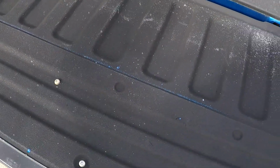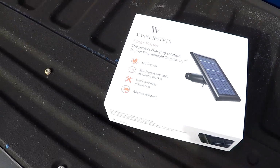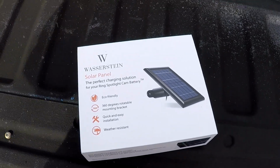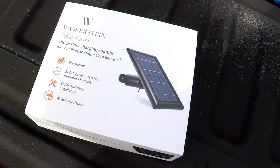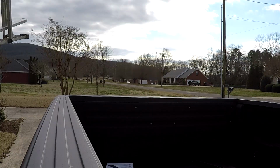All right, so let me show you what I have to work on. I've got this solar panel right here in this box that's going to go up on our ring thing on the telephone pole. The battery's been dead for a little while, and it's a pain to keep pulling the battery out of it and charging it. So we've got the solar panel. I'm going to put it up there, and hopefully we won't have to keep changing out the battery.